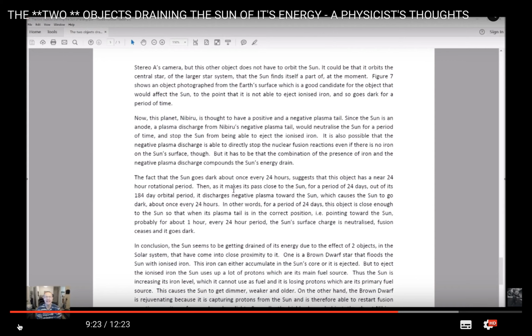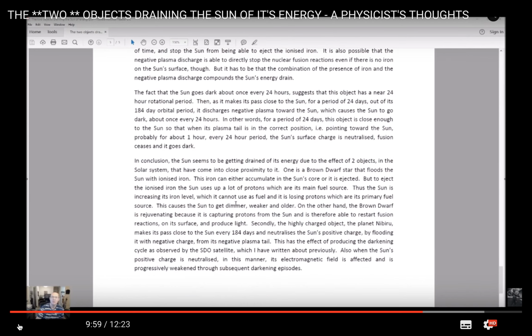Since the sun is an anode, a plasma discharge from Nibiru's negative plasma tail would neutralize the sun for a period of time and stop the sun from being able to eject ionized iron. It is also possible that the negative plasma discharge is able to directly stop the nuclear fusion reactions, even if there is no iron on the sun's surface, though. But it has to be that the combination of the presence of iron and the negative plasma discharge compounds the sun's energy drain. The fact that the sun goes dark about once every 24 hours suggests that this object has a near 24-hour rotational period.